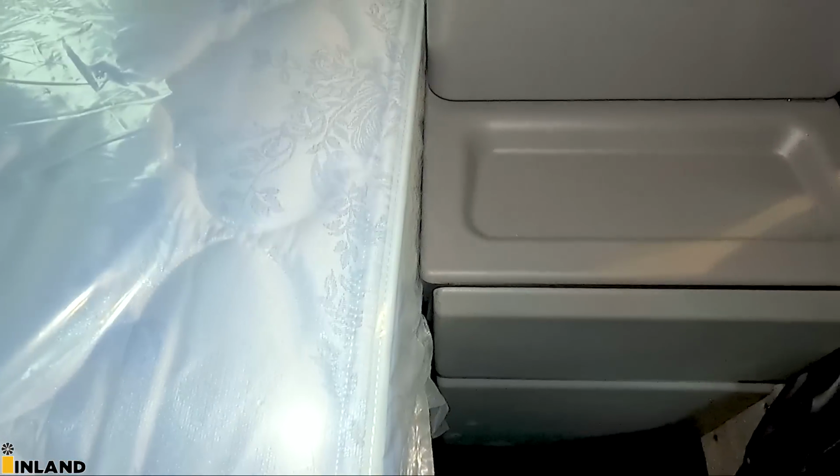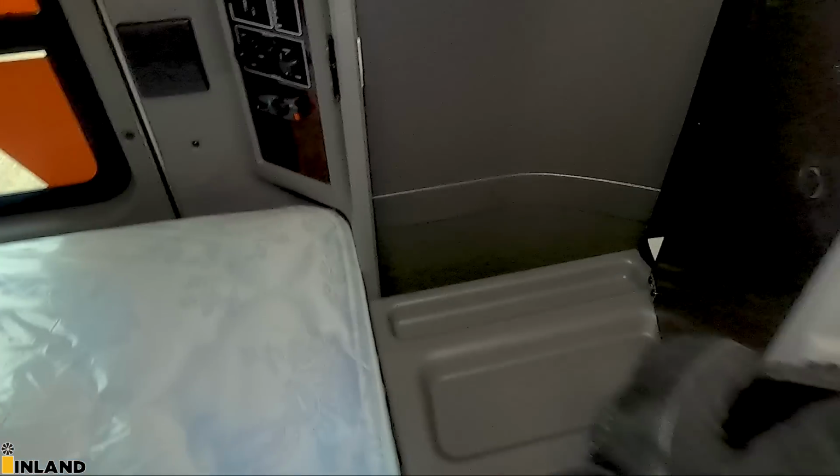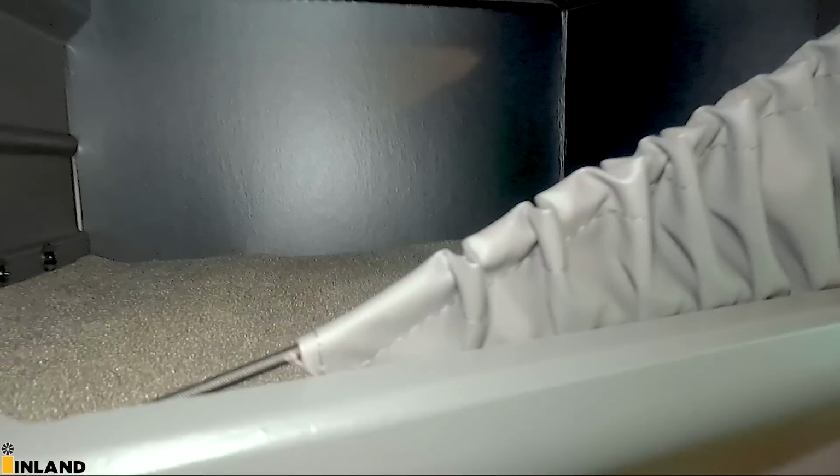Okay, we got your cabinet right over here. This is nice and deep. And then you got a hanger up top here. We got storage up above here, as well all the way across the back wall here.